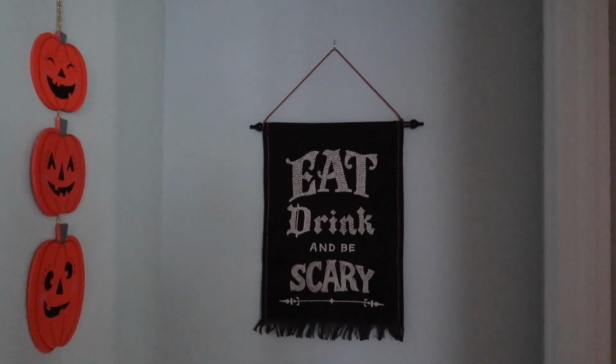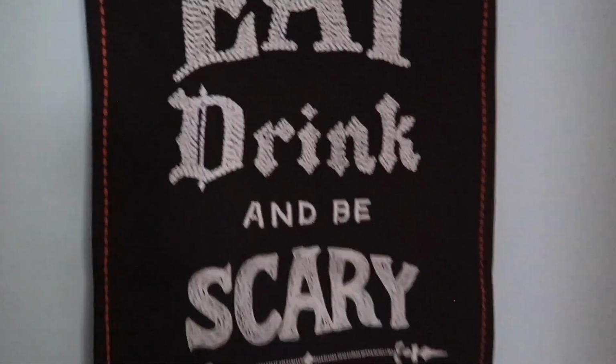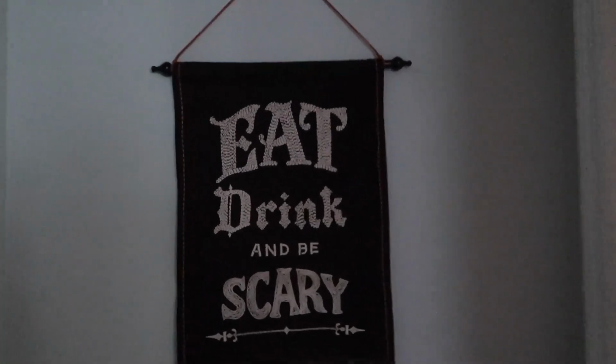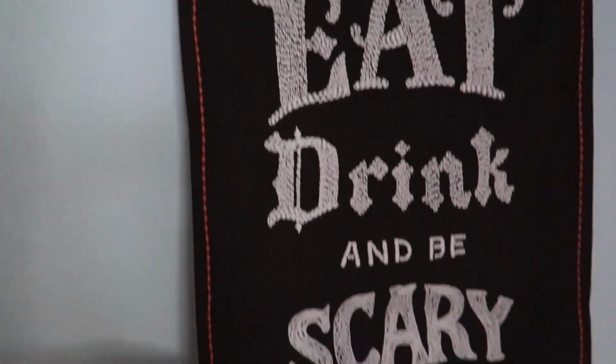Back home and Mo's vacuuming, but I got one new item at Target. I wanted something for this wall because the little sign I had hanging up was way too small for it, and it's perfect. Eat, drink, and be scary. I love it. Plus, it's fabric, so it's easy to store, so it doesn't take up much space because I don't have much space for storage anymore.